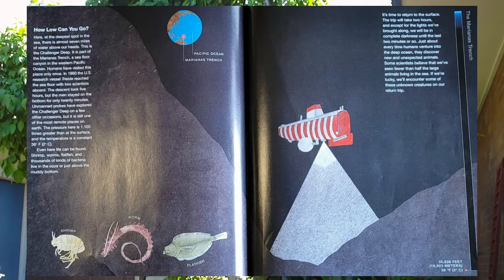The pressure here is 1,100 times greater than at the surface, and the temperature is a constant 36 degrees Fahrenheit. Even here, life can be found. Shrimp, worms, flatfish, and thousands of kinds of bacteria live in the ooze or just above the muddy bottom.